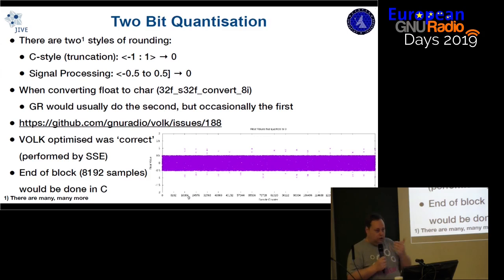A lot of the heavy lifting in GNU Radio is done in the vector-optimized library of kernels, VOLK, and that makes use of the high-performance instructions on your CPU, like SSE. And you feed a lot of samples at the same time, but there are some leftovers at the end of a GNU Radio packet, and they would then be done in C because they wouldn't fit in the next SSE block. Yeah. This took a while to figure out. I'm sure there's been a more stupid one. And apparently it had gone unnoticed for a very long time, but because I was actually only trying to find values between 0, 1, 2, and 3, these were the only values I was allowing, it kind of stood out.